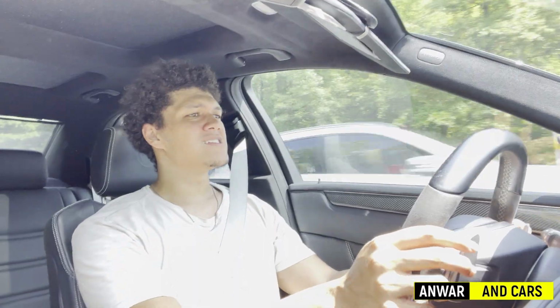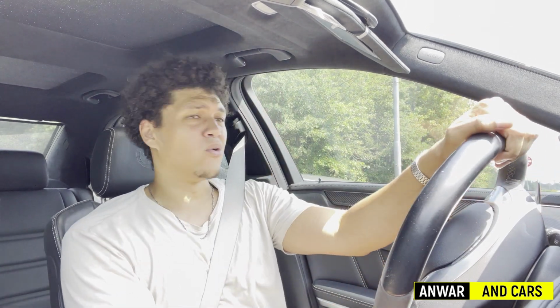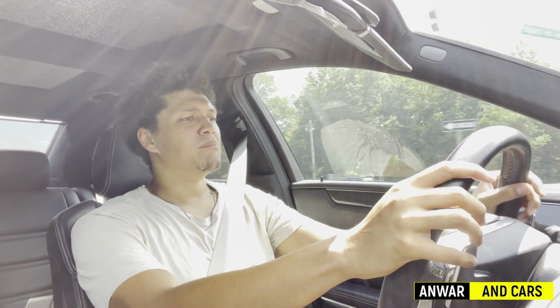The steering, it has electromechanical steering, whatever that means. It's kind of vague. It's not just like a regular old hydraulic rack. You can definitely tell that there's some softness to it. Not the best response.